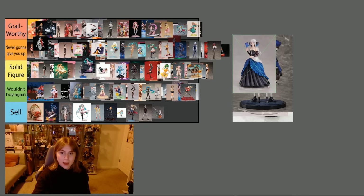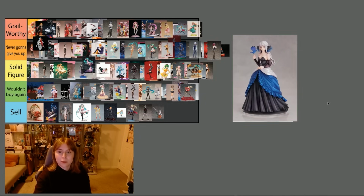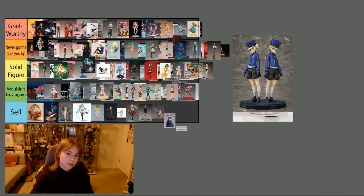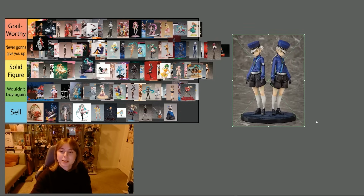She's so pretty. This is the Gwendolyn figure by Flair. Super, super pretty figure. I bought her because her name is Gwen, not gonna lie. And I kind of regret it. She takes up space and I don't really love her. So she's going in the sell tier, but she's pretty. I don't need her.